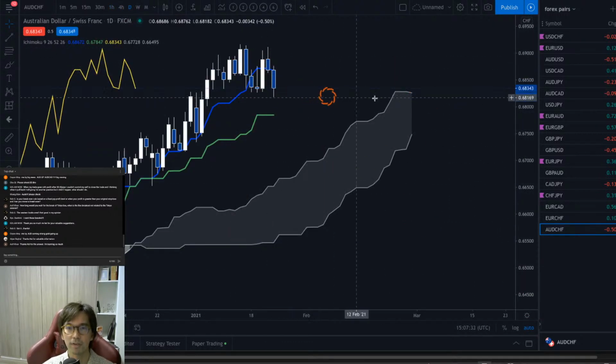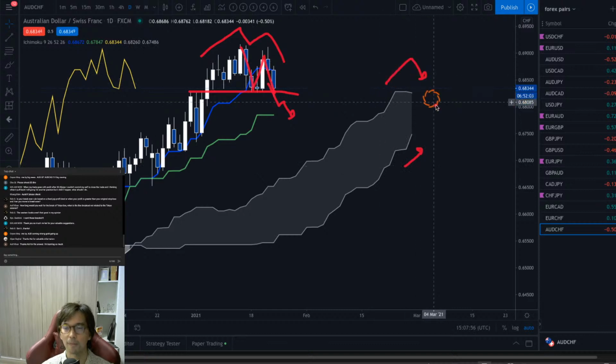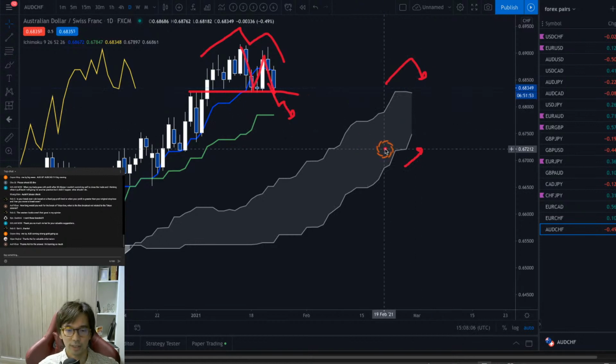It's retracing backwards, reversing the wave. So it might become a double top, and if it breaks the neckline, then it can continue to go down this way. That is the scenario. We see Senko span B is up, but Senko span A is retracing backwards. When you see the opposite direction of Senko span A and B, this is not a great timing to look for any trade chances based on this daily chart.